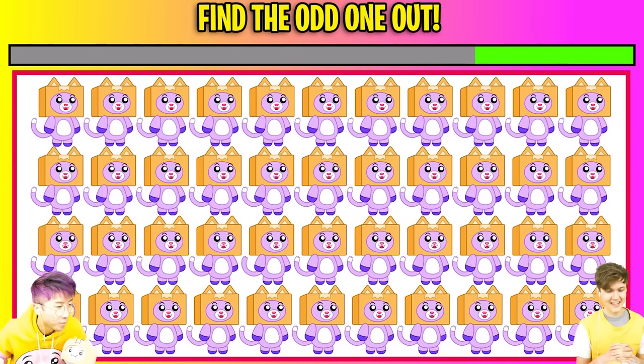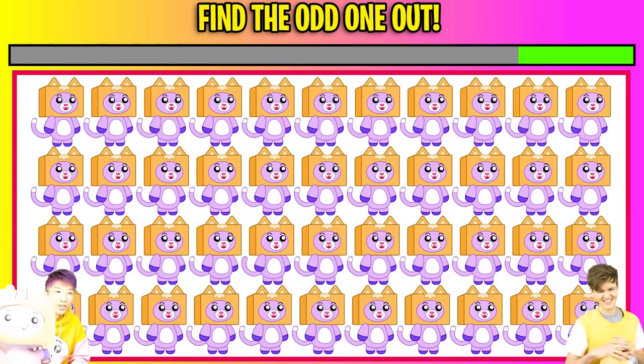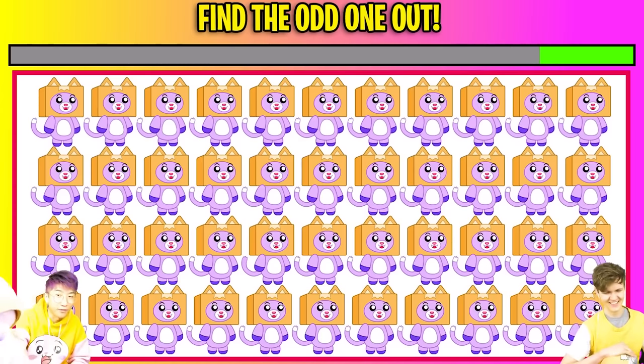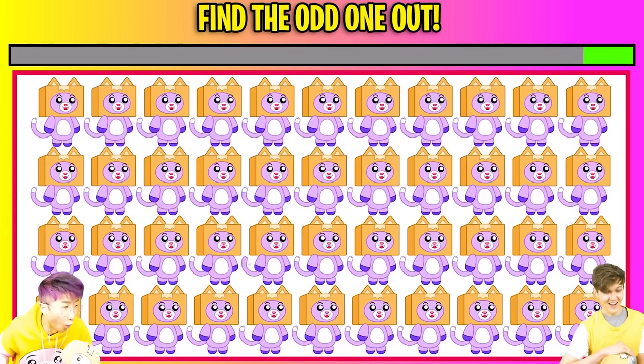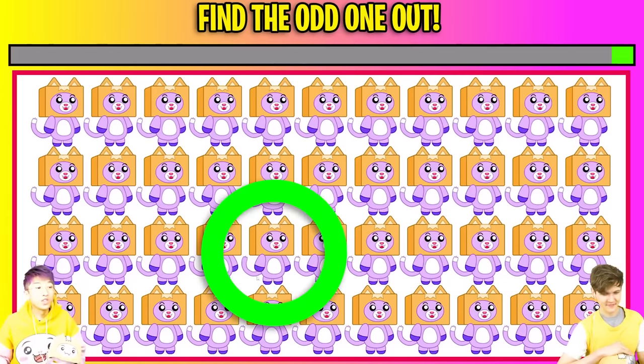Oh no. See if Foxy can help you and try looking at the tail. Foxy says, I will give you all a hint. It has to do with my foxy tail. The foxy tail. Oh! Yeah, it's missing the white tip. Guys, let us know if you saw that one. That was a max difficulty puzzle.